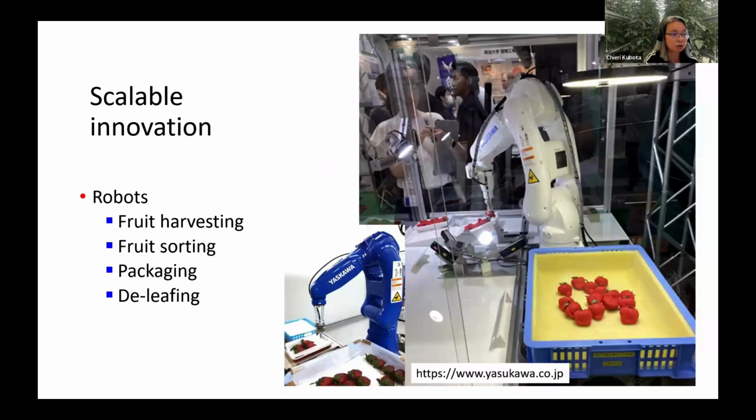And then other than that, you can find unique ones. For example, this is a sorting and packing system for strawberry fruit. Yasukawa Electronics, I think the company name, or Yasukawa Corporation, was doing this showcase at GPEC. Basically, the machine picked the strawberry with certain specifications, most likely size, and then transfers into the container in certain order or orientation. So that's also unique technology we have seen.